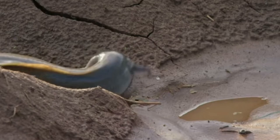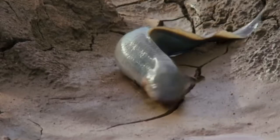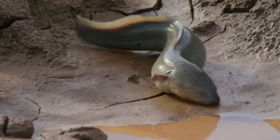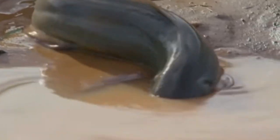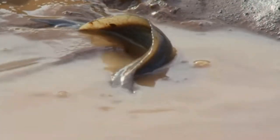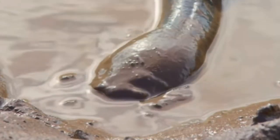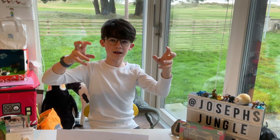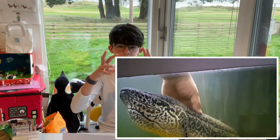Inside this sack is moisture and water and oxygen. If they're in a moist environment, they can absorb water through their skin or through the lining of their mouth.